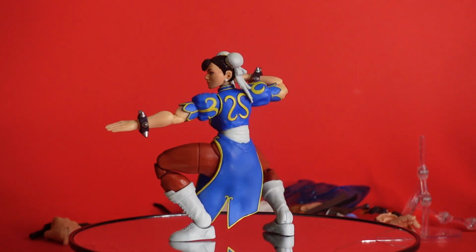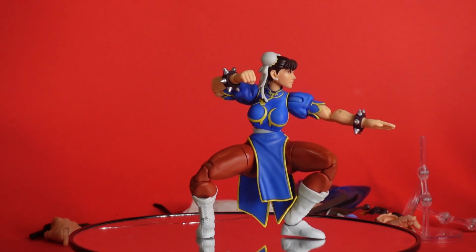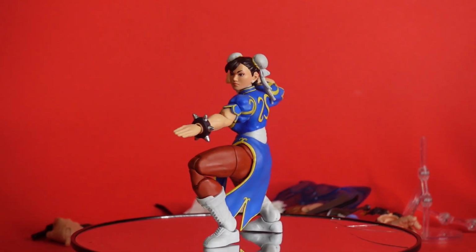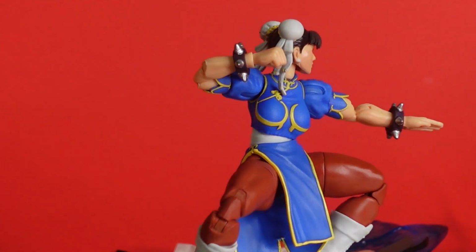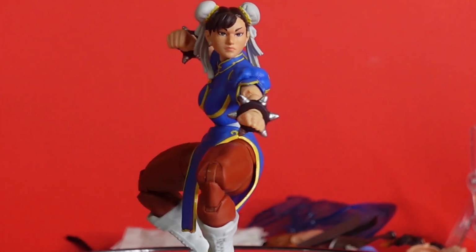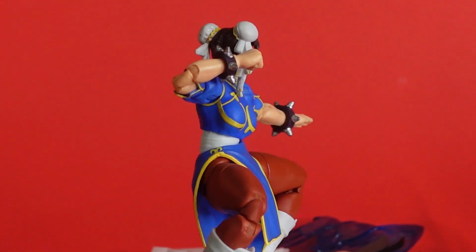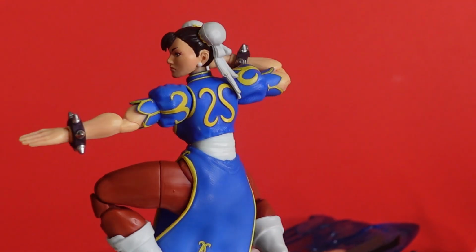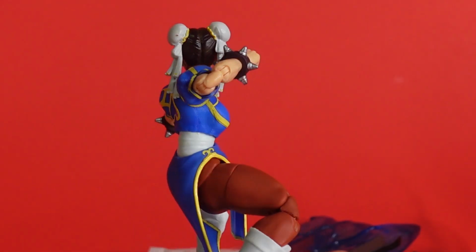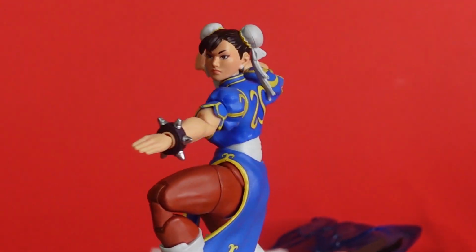But Chun-Li is amazing. Nothing short of a great figure. I believe Jada is on the verge of becoming the best line, man. They just need to put out more product and stay consistent with that product. But Chun-Li, as far as her paint deco, looks good, the sculpt, her head sculpts are pretty good. The only thing I did notice is that her head was a little wobbly on the peg, but nothing crazy, man. Nothing crazy to where I move it and it feels like it's gonna fall off.